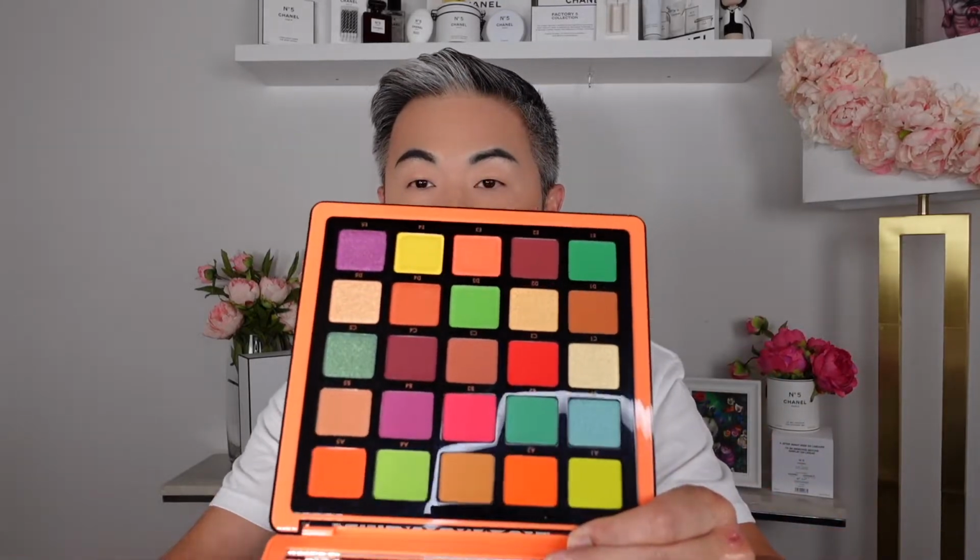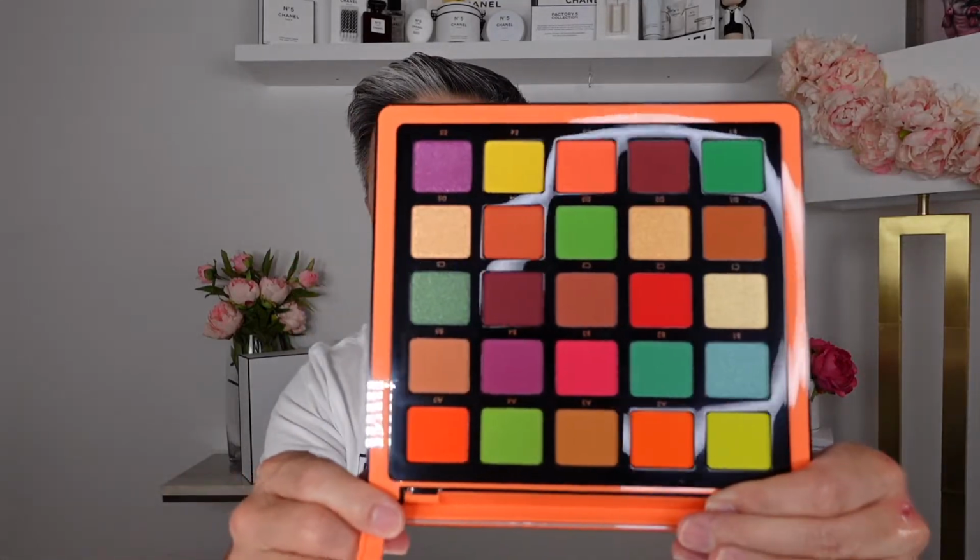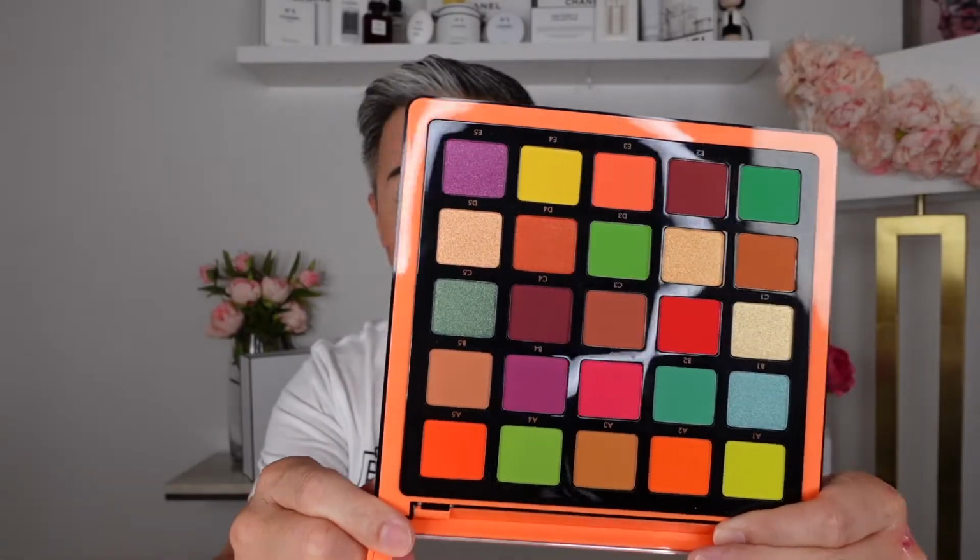I'm not really familiar with Norvina's Anastasia Beverly Hills makeup. I'm not sure if this is the new collection or the older collection. It's called the Pro Pigment Palette Volume 3. Just take a look. Wow. It has all the colors you can imagine, all the vibrant colors.